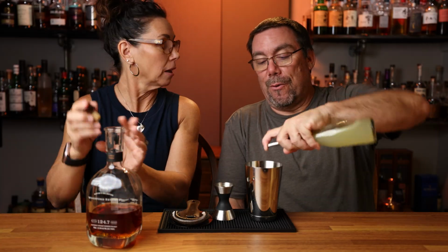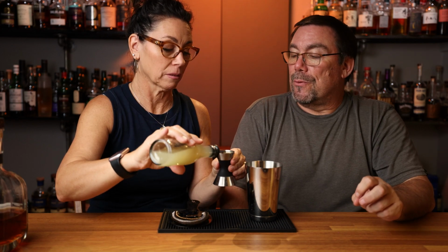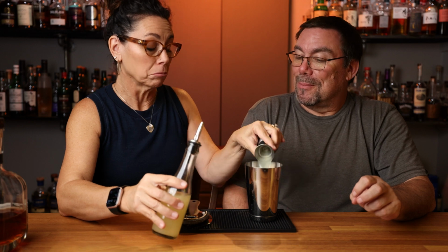So the next thing we're going to be doing is the lemon juice, and this is freshly squeezed lemon juice. We're going to be doing 3/4 of an ounce, so we're going to do 1.5 ounces. The other side's a full 1.5, just to let you know. Freshly squeezed lemon juice. I want to keep those in the shot so people have an idea.